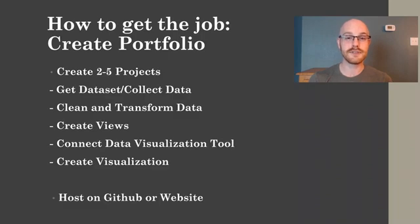In general, here are the steps to creating a portfolio project. Number one is actually getting a dataset or collecting your data. So you can either scrape data from the web, or you can go and get a dataset from something like Kaggle or Google.